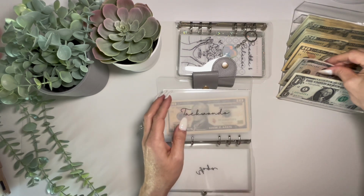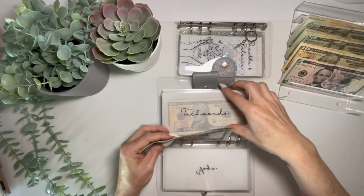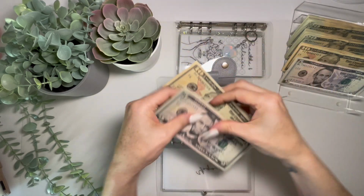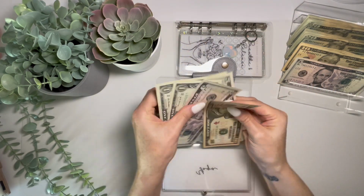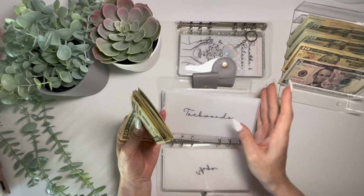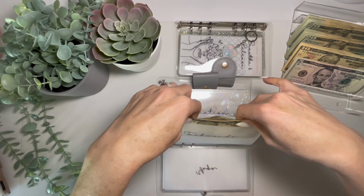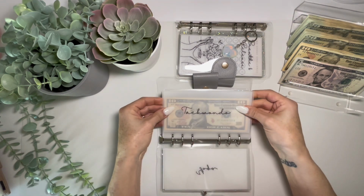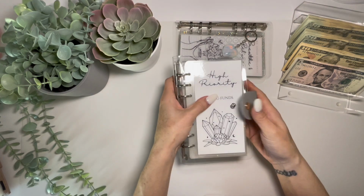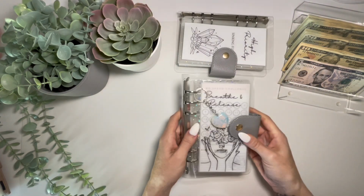So Taekwondo is only going to get 7. This is for their belt test. And then I'll have to bulk it up for tuition, but I don't need to aggressively put away for their belt test. Although I should, just so that I'm super prepared. All right, so that one is done. Let's move on to my weekly binder.